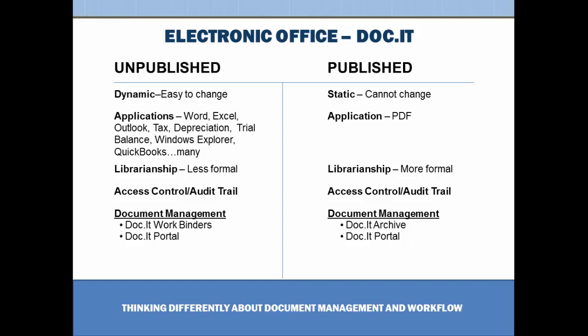And we're going to have Portal on the left side to exchange information with clients when we're in more of a collaborative mode. So for instance, they might upload a QuickBooks file, or maybe we're exchanging some other type of dynamic document. Then on the right side, the Doc.It archive is used as your static, non-proprietary electronic file room where we can find completed work and work papers that are bookmarked and indexed in PDF. And Portal also exists on the right side because we can use that as a secure interface to deliver completed work to clients.